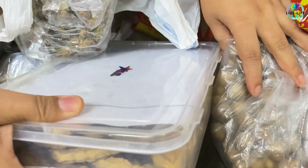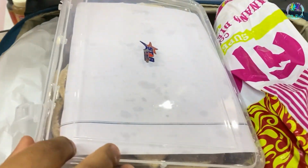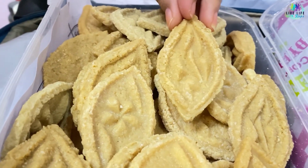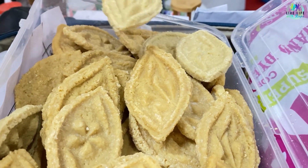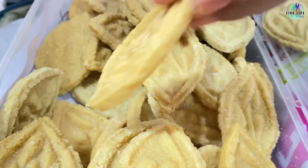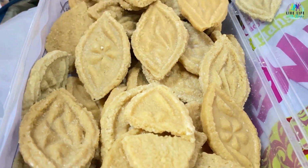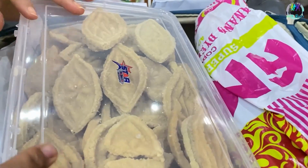I'm taking out the bigger box. Oh my god, another Shondesh box, and it is from my mother-in-law. Wow, these are homemade Shondesh prepared with pure cow milk, and she prepared something special for me, I think without sugar or less sugar. I'm going to try this. Wow, it looks beautiful. Thank you, ma. Khub sundor hoyeche. Ektu pore khabo. Ekhon dekhi bager bhitore ki ki ache aro.